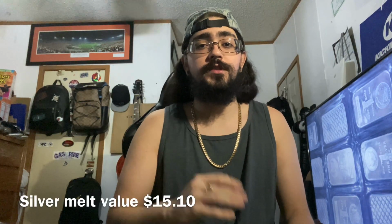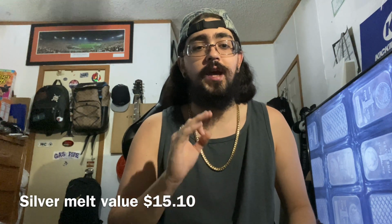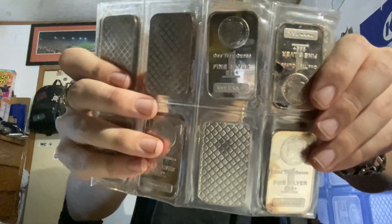The melt value for silver right now is $15.10 per troy ounce. What is a troy ounce, you might ask? Well, a typical ounce in weight is 28 grams. A troy ounce is 31.105 grams. So there's an extra 3 grams and some change in a troy ounce. Each one of these silver bars that I have is 1 troy ounce, and it tells you the metric on the bar. When you're typically measuring weight in jewelry, that's how you're going to refer to it, in troy ounces.